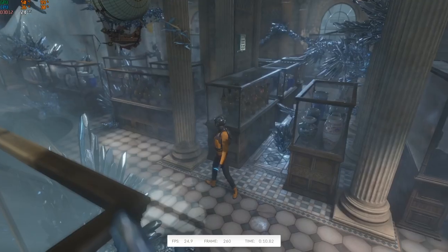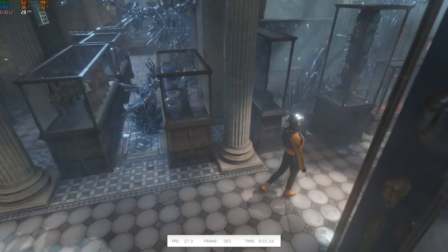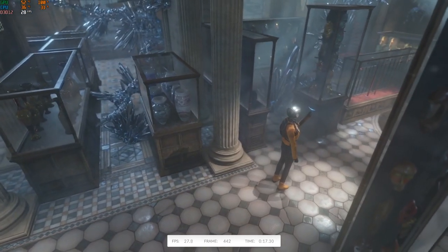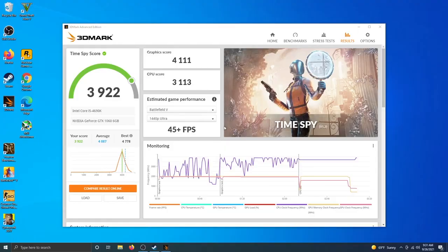The first test I threw at this computer was Time Spy. I like to use this because it gives you an overall feel of how the computer is going to perform, and you get an objective number at the end that you can use to compare to other systems. Our overall score was 3,922.